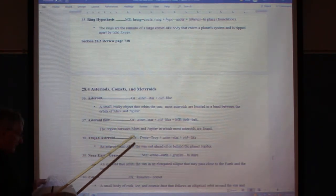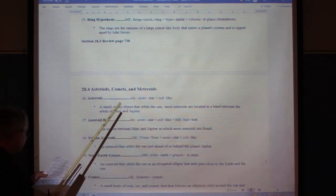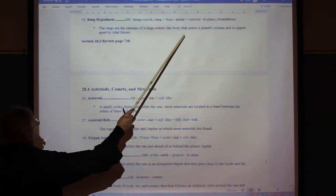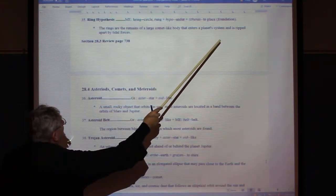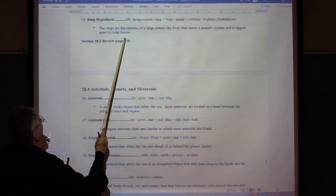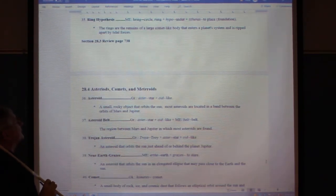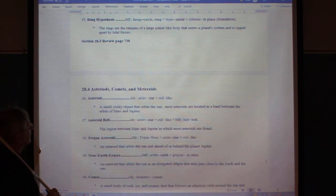The rings are the remains of larger comet-like bodies that enter the planet's system and are ripped apart by the tidal forces. Now that's a hypothesis of where these rings came from. We now know that three planets have rings. Originally we just thought Saturn had the rings.